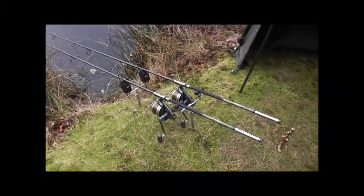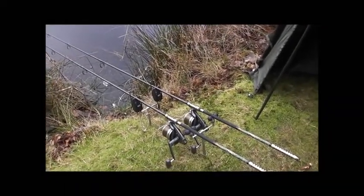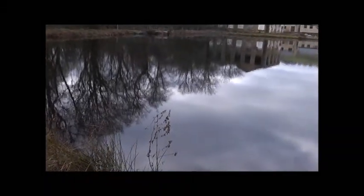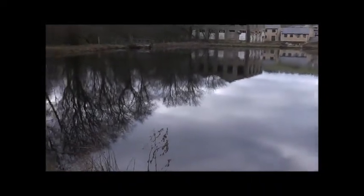You'll know that this one's either the corner or half a tree. That tree there used to be half of a tree, it's now a full one, so it's really lost its name. This swim was the one where I caught my first carp from. And yeah, it's a really good swim. I like it because this corner down here is 4 foot deep, really quite close in, and no weed whatsoever. So it's a really nice place. I've baited up there quite a lot, but that fish that I caught was just on a single.